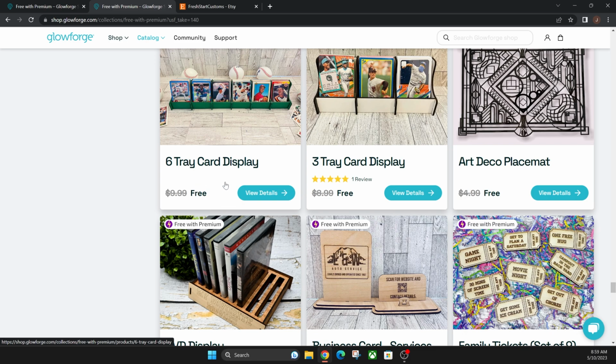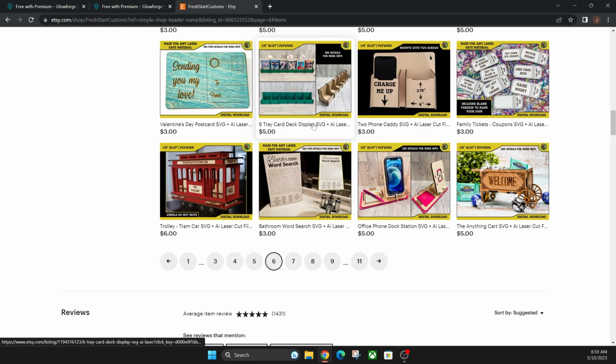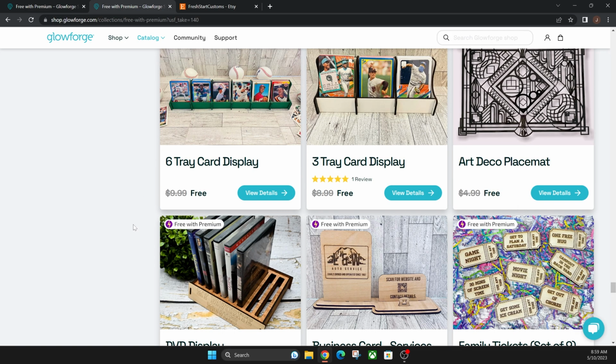So that's the benefit of buying it one time for a smaller fee versus getting it free for your $50 subscription, because you'll never be able to print this again as soon as you cancel, because it's locked in with Glowforge's website here. So that's the difference between it, and that's a huge benefit of purchasing it from Etsy.